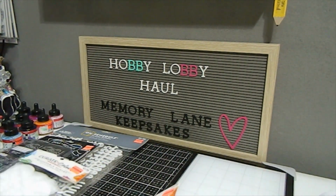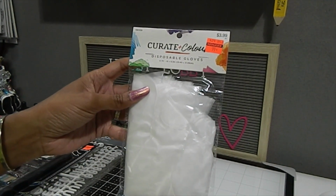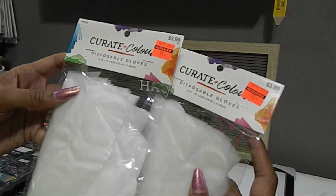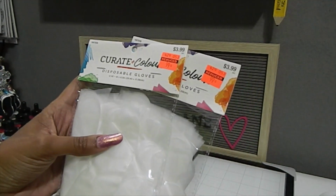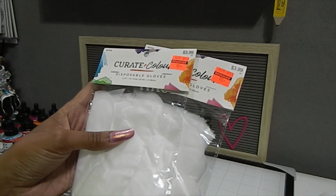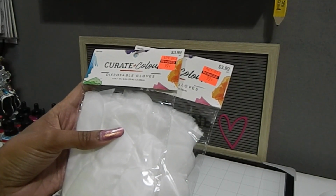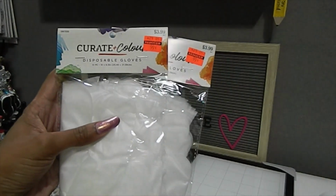And then they had some disposable gloves. It's 12 in the pack, and these were marked down to 99 cents. They retail normally for $3.99, and I got these because I'm always doing something in this craft space that requires gloves, whether it's resin, clay, or painting, certain things where you definitely don't want to get those chemicals and different things on your hands. So I went ahead and picked up some extra gloves for that.